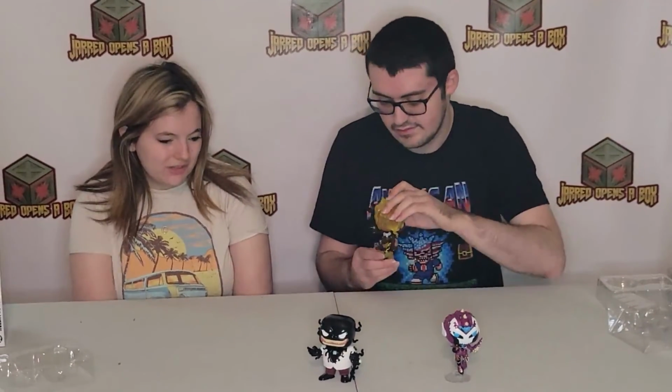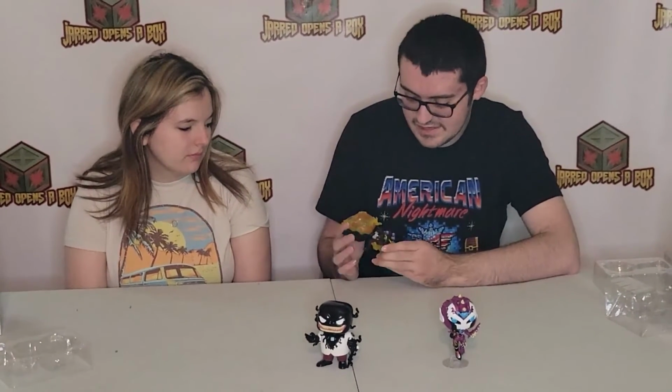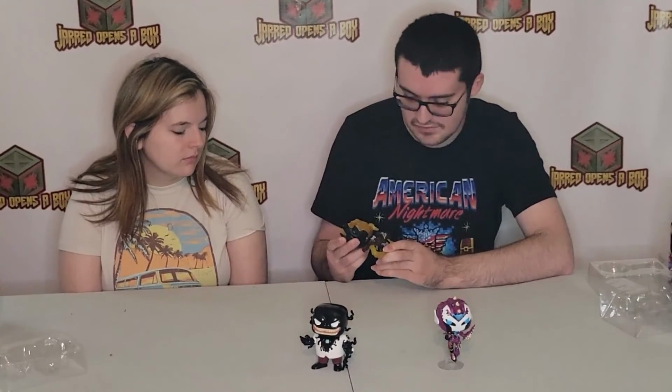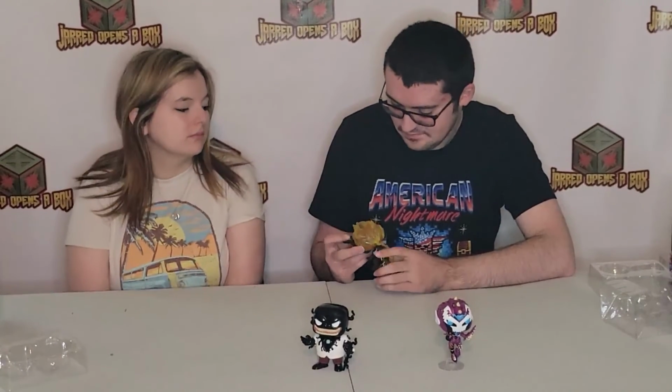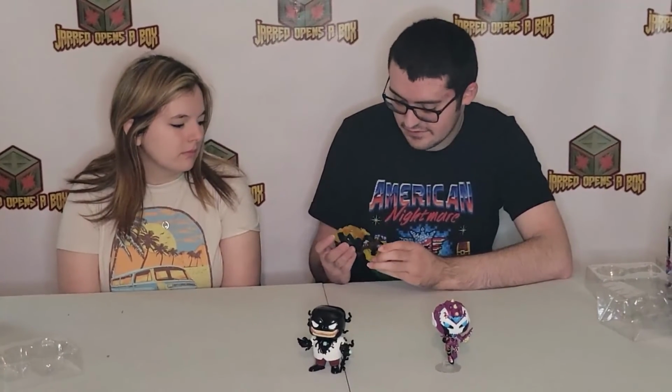That's really cool. How about Jack-o'-lantern? He gets a 7.5 just because of how incredibly hard he was to find and how long he had to wait. That knocks off half a point, or else he would have been an 8. I'm giving him a 9. I think it looks amazing. I love the detail they put onto the head. It's such an obscure character that it gets a point just for that. It's awesome looking, it really is. I think this is probably one of my favorite Venomized pops ever.